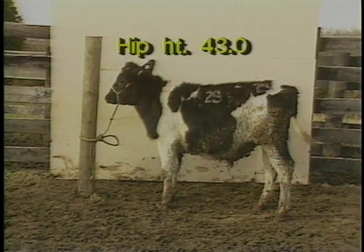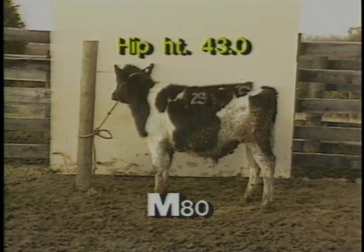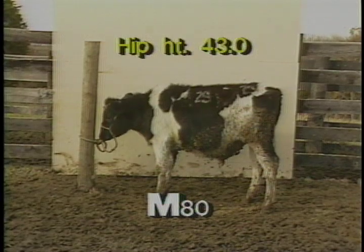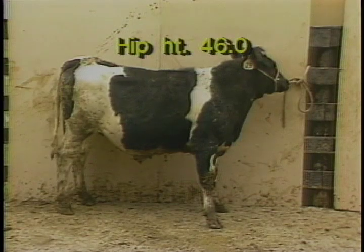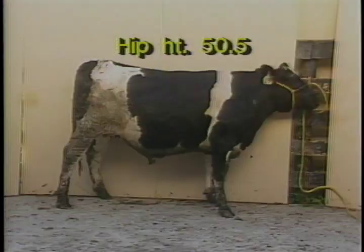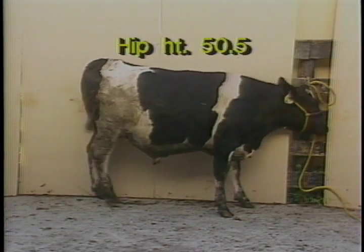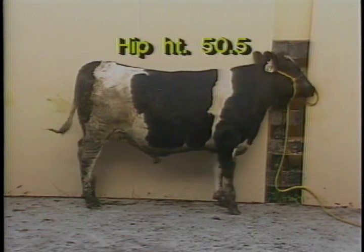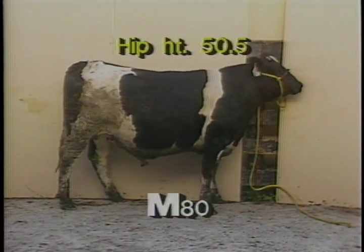This steer is typical of those in the upper portion of the medium frame category. Observe the increases in height and length as the steer grows. When compared to the previous two animals, this one has a taller and longer body type. The steer was slaughtered at a live weight of 1,160 pounds and produced a choice carcass measuring 0.3 inches of back fat, confirming the M80 frame score.